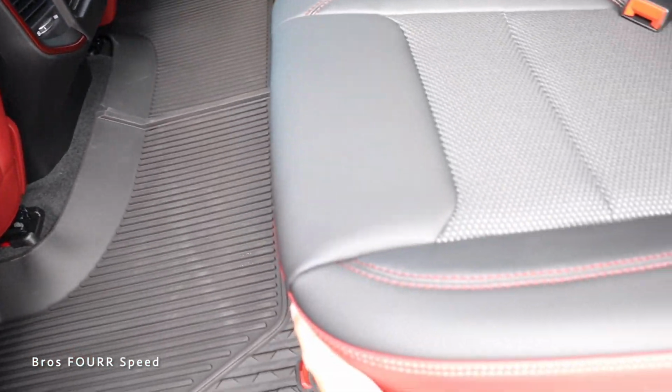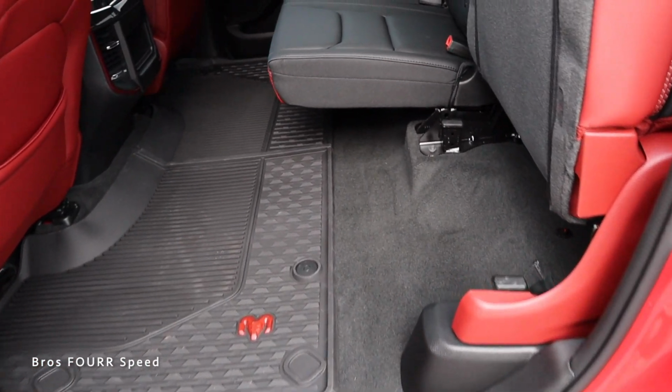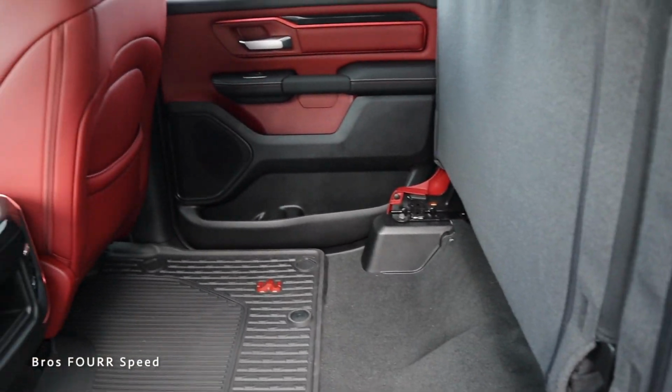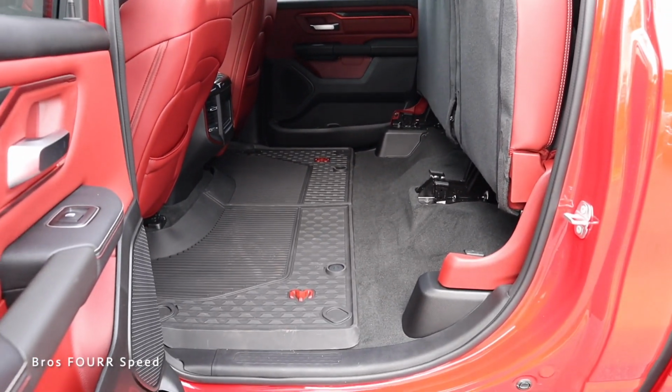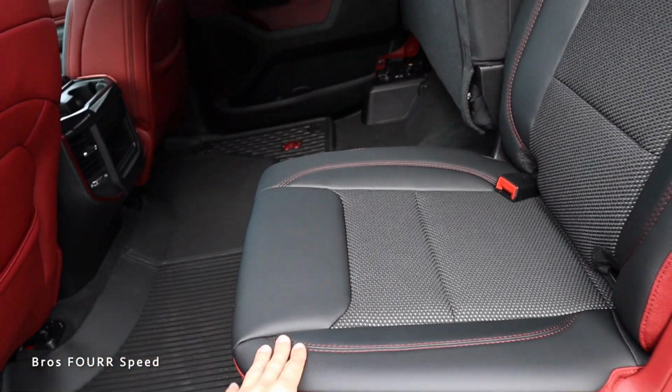If we move to these seats, we can lift the fronts up, lock them into place to reveal a lot of storage underneath the seats. We can do that with both sides as well. You can get them up out of the way, and you can see a nice low flat floor. So a really good use of space for this full crew cab. Then all you gotta do is grab the seat, give it a firm pull, and it'll lock back down into normal position.